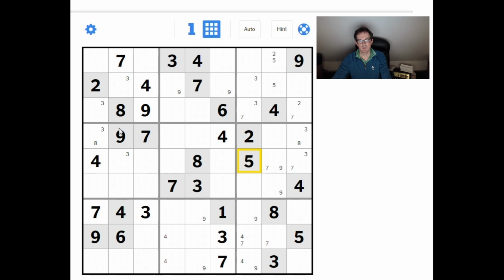But there, look. The fact that we know this is a 3 or an 8 means that the 5 in this 3x3 block, because of this 5, is forced into one of these three squares. Therefore, the 5 in this 3x3 block is forced into one of those two squares. And that is absolutely beautiful, because look what happens now.